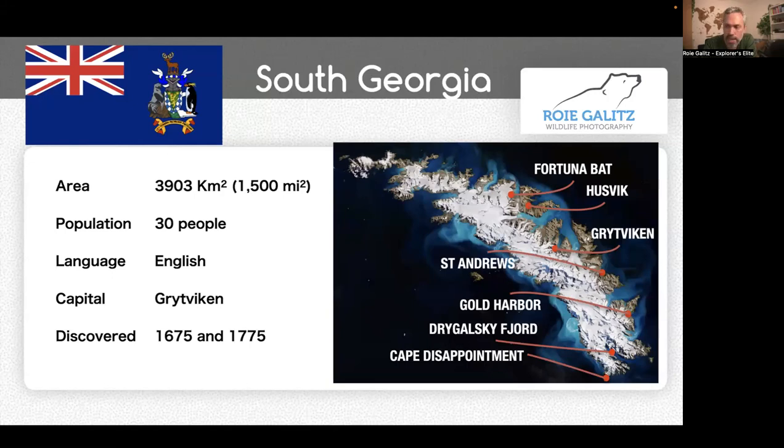So South Georgia Island is an amazingly beautiful island. I think it's one of the most amazing islands in the world. It's actually referred to as the Galapagos of Antarctica, just in the sense that you have a lot of rich wildlife environments in the South Atlantic. So the size of South Georgia is 3,900 square kilometers, but only 30 people-ish live there. All of them work for the British Crown. They're part of the capital, in Grytviken. And of course, the local language is English.